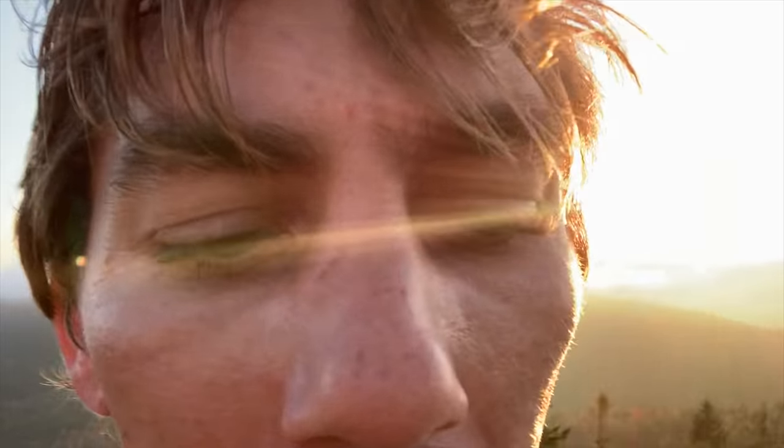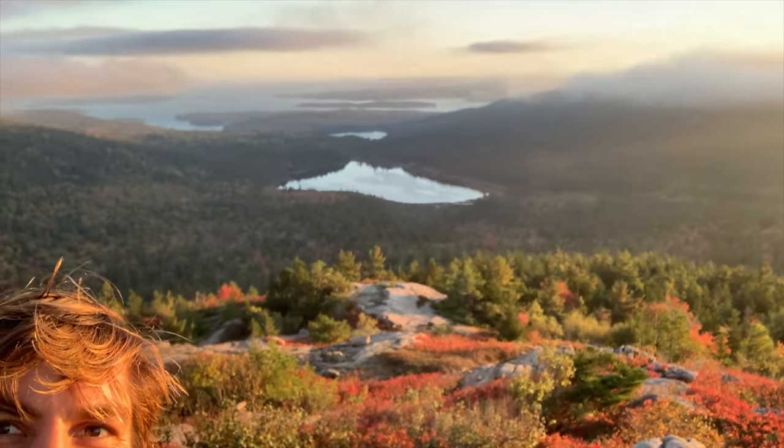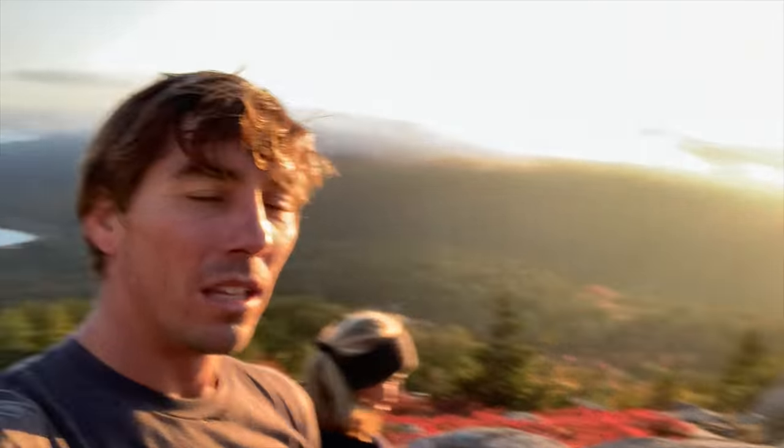It's our last day on Mount Desert Island, so probably our last hike here on Mount Desert Island, but not in Maine. We'll have a little more time in Maine after this, but look at this view. These rocks are so much easier to climb when it's dry out.